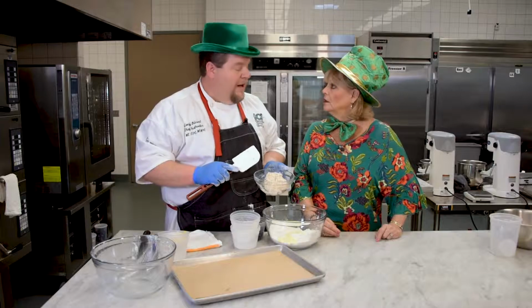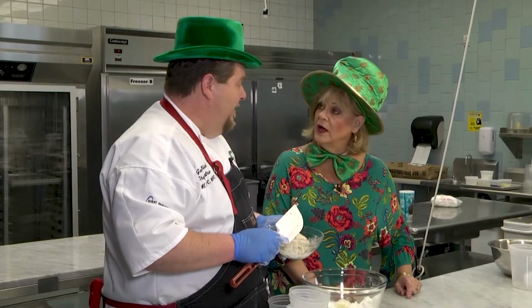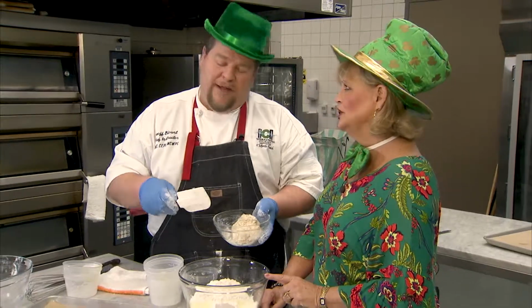One of the things, I use the dry milk powder lately. There's a dry milk powder at the stores. Dry buttermilk powder. Wow, I didn't know that. It's very easy to work with. You just dump it right into the water and then you're ready to go. And this is more nutritious. Oh, it is. Of course it is.